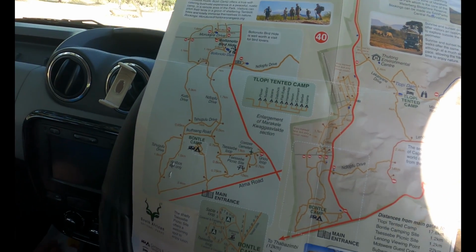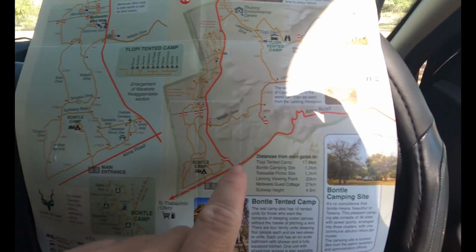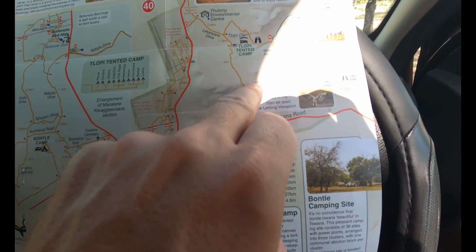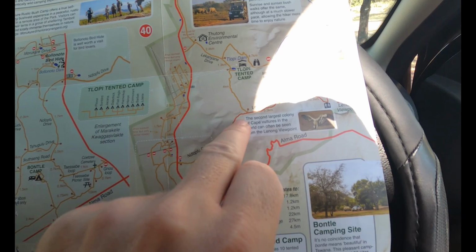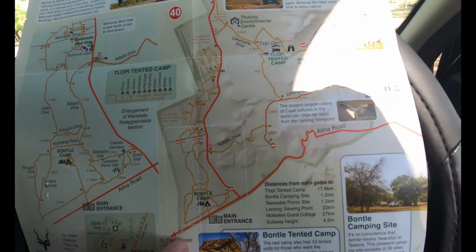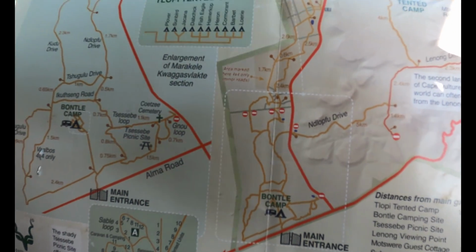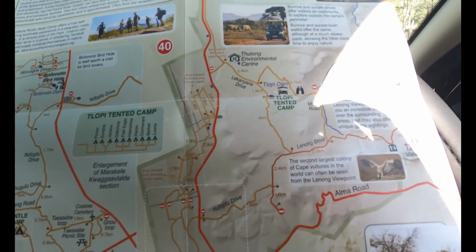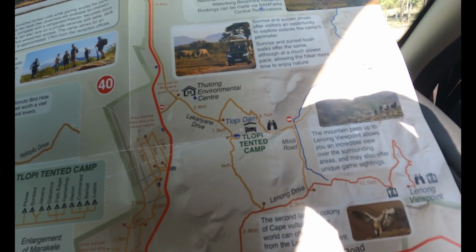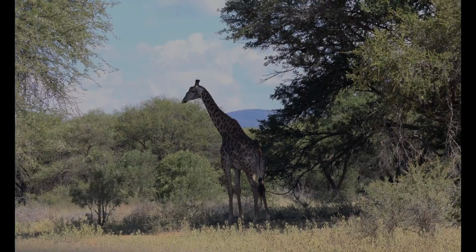Okay, so the plan for the afternoon is to head back to the Big 5 area and just do the short loop over here, and then we'll head back and do one or two of the shorter loops within camp, in the area that's not the Big 5 area. But hopefully we'll get some lions or leopard or rhino or something this afternoon over here.